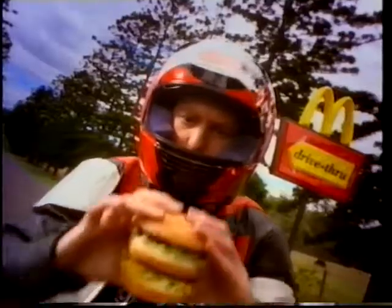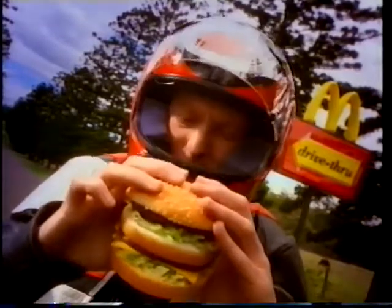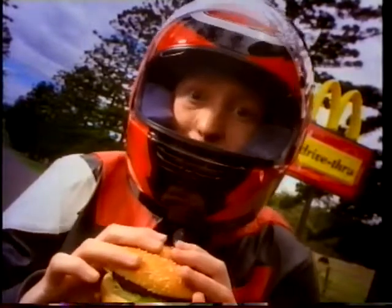This classic has two all-beef patty, special sauce, lettuce, cheese, pickles, onions on a sesame seed bun. And I've been hanging out for it all day.